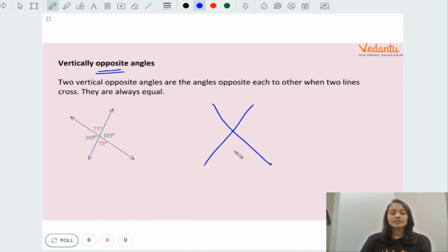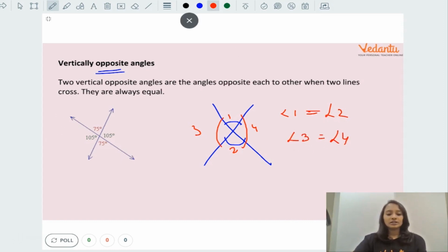So there are two lines which are crossing each other, which are intersecting each other. So this angle is equal to this angle because they are opposite. And let me change the color again. So this angle is equal to this angle. 1 and 2, 3 and 4. So angle 1 equals angle 2, and angle 3 equals angle 4. So these are called vertically opposite angles.